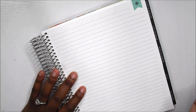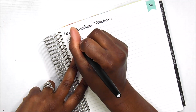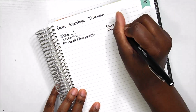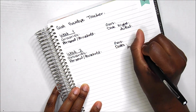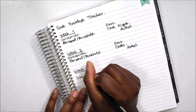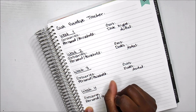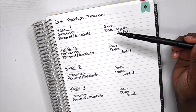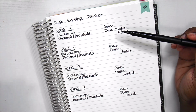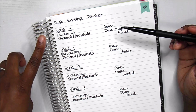Alright guys, and this last page, I think this is the last page I'm going to do for now, and it's going to be our cash envelope tracker. Cash envelope tracker for each week. We have 4 weeks in June that we're going to be counting. June technically started on Saturday, so you could say that it technically has like 5 weeks, but it's only a day at the beginning and a day at the end. So we're just counting 4 weeks for the month.